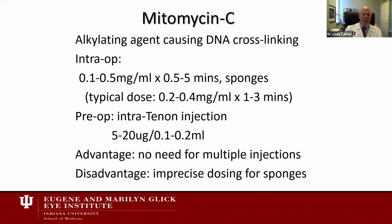Mitomycin is an alkylating agent, and it actually kills cells. As opposed to 5-FU, which just stops cells from dividing, mitomycin is cidal. It actually kills cells. There's a lot of different concentrations. There's no standard agreed upon way to administer this drug. Again, it depends a lot on your personal technique, what you're comfortable with, how you do your surgery.